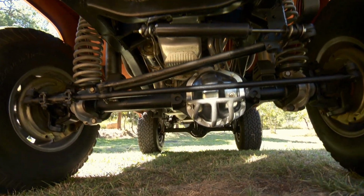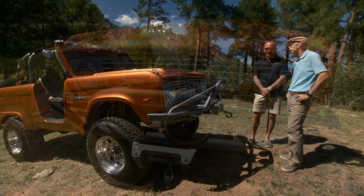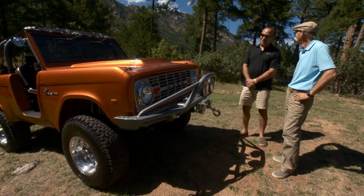Yeah, it's lifted also, 6 inches. Originally bought it as a plow truck to move snow, and I started diving into it, and I said, no, that deserves more than a plow truck. That's the fanciest snow mover I've ever seen. Well, it didn't look quite like this.